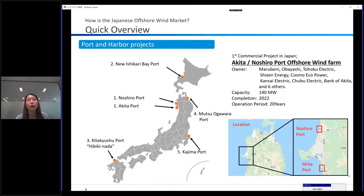Now I would like to move on to the current state of the Japanese offshore wind market. For Japanese offshore wind market projects, I believe there are three categories. The first is demonstration projects. Second is the projects that are authorized by the prefectural government, which are mostly the ports and harbor projects. And third is the projects that are authorized by the Japanese government, which are in the general sea.